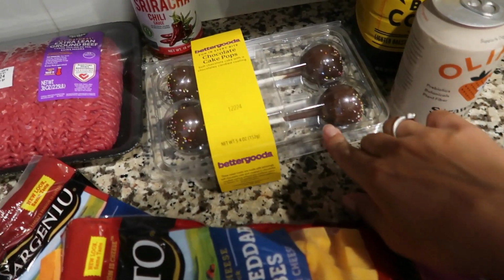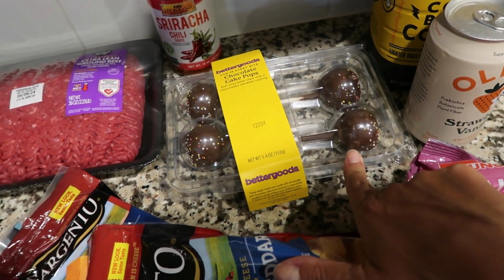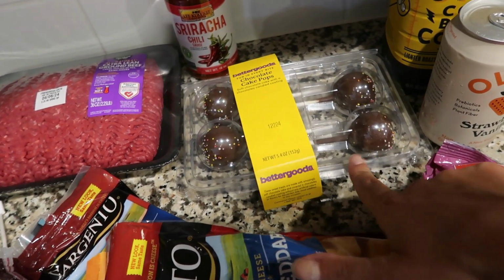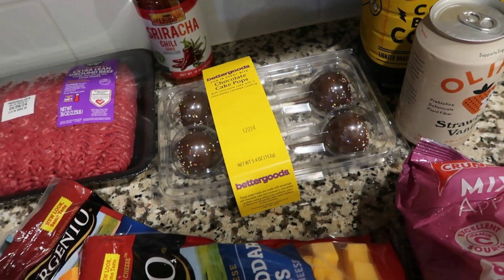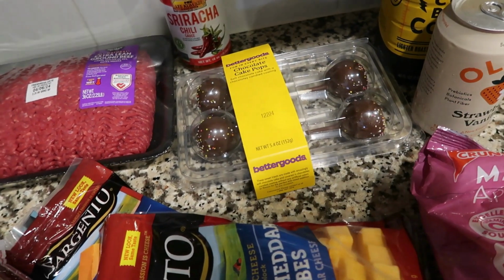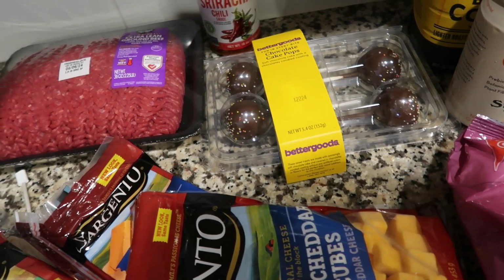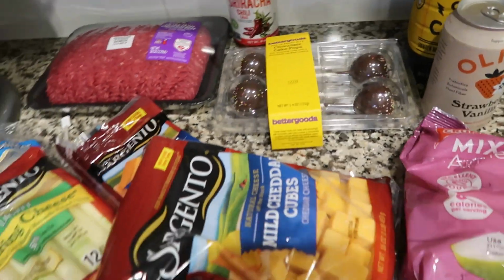I actually found at Walmart they have cake pops now in the freezer section, and they look identical to the Starbucks ones. I think the Starbucks ones are like $3 a piece maybe, and this was $5 and change for 4 of them. So really good. They had a few different flavors. They had raspberry, birthday cake, and chocolate cake. So I went with the chocolate for the kids.